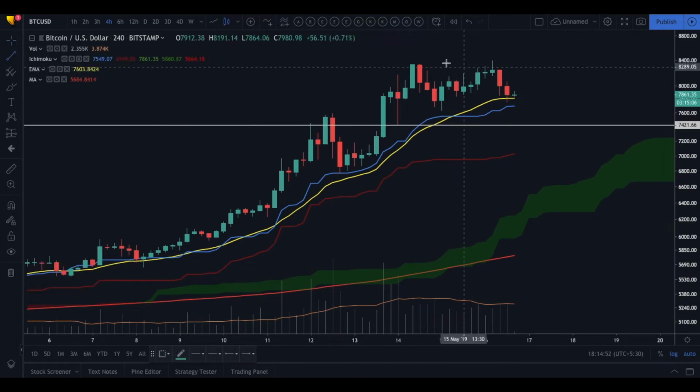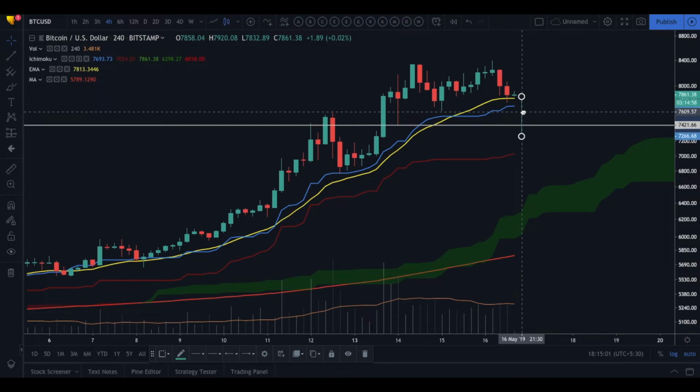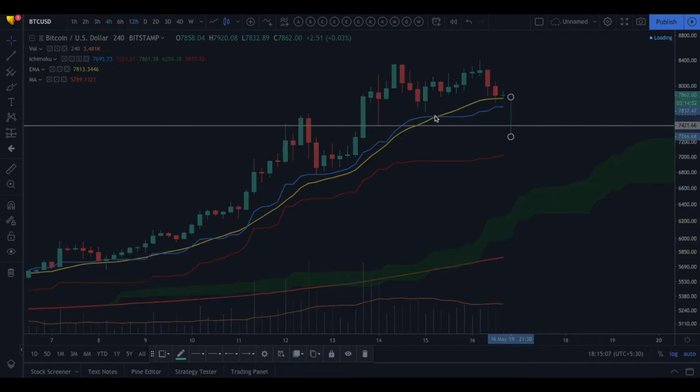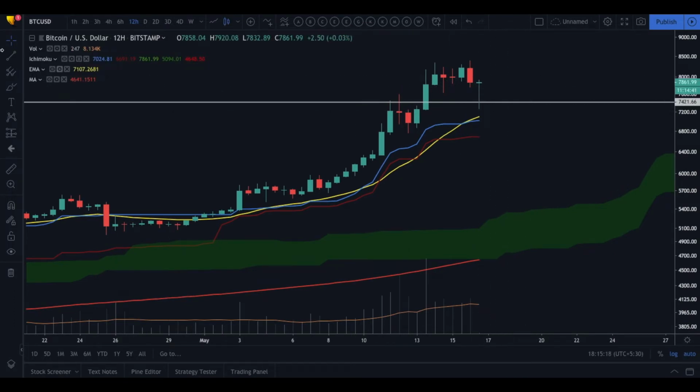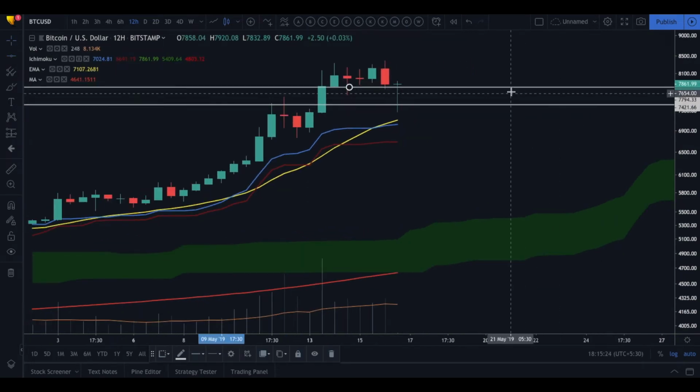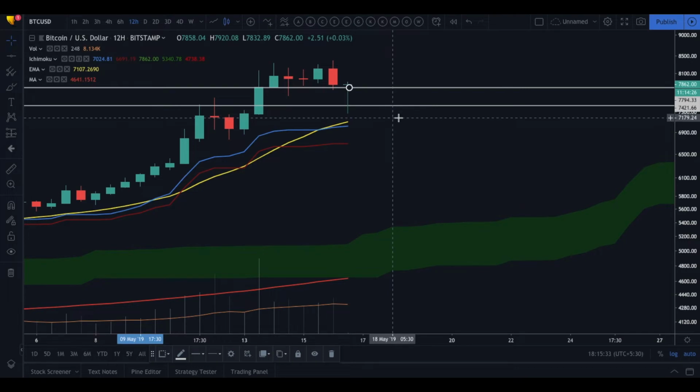If we do have distribution, we can draw out a measured move, which you can do something like this, a little bit more conservative. That would break down to 7,252, and I actually believe that points towards the 12-hour 21. The next 12-hour candle should take the 21 EMA up to around the 7,200 level anyways. So if we break this, we can draw a horizontal line over here. If we crack this level and close a 12-hour, or the next two 4-hour candles, underneath 7,800, I'd be looking for a move towards the 7,200 region.